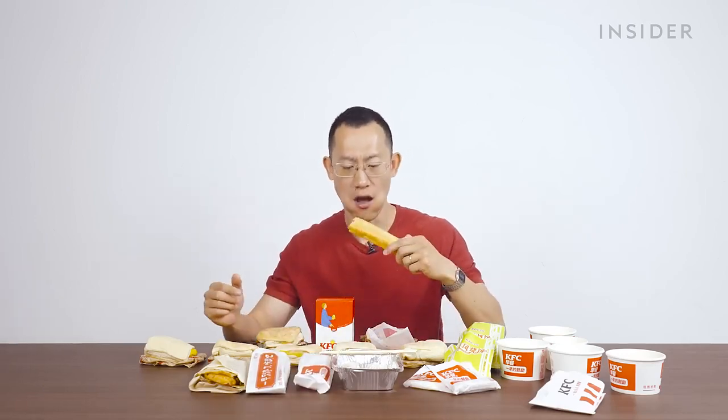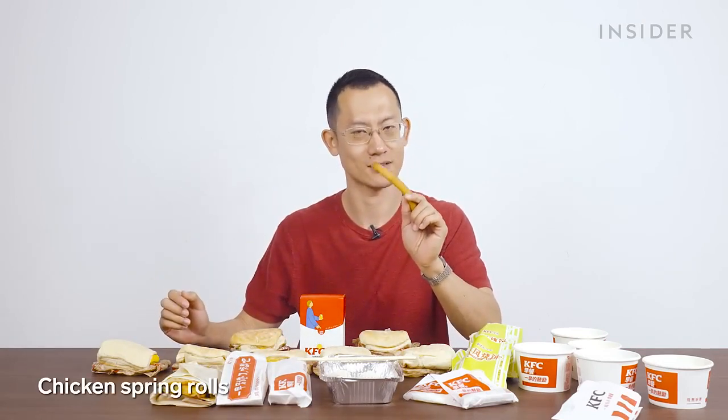And if you're eating a tea egg, you gotta have some youtiao. And if you're having youtiao, you gotta have some congee. That's the trifecta. It's the holy trinity of Chinese breakfast. We have the crispy chicken spring rolls, although they've lost a bit of spring.